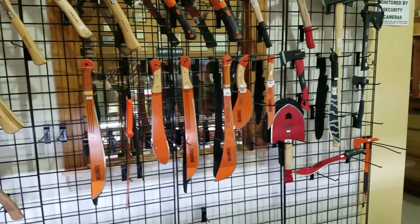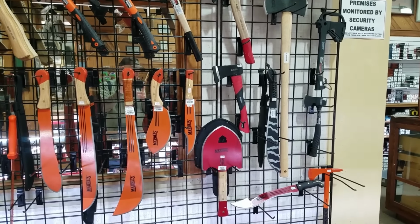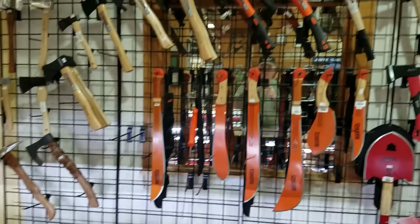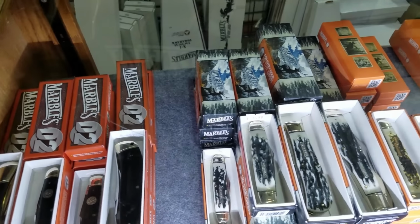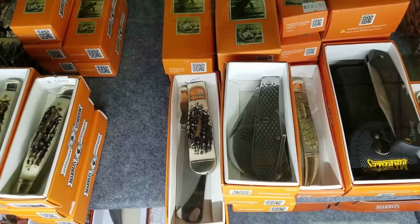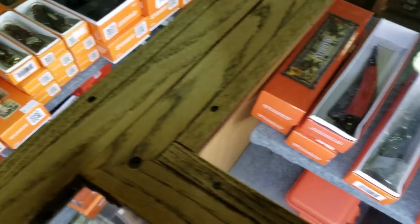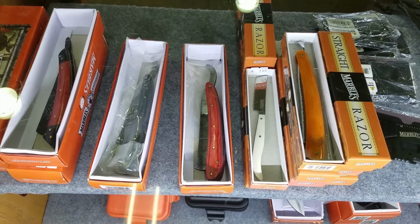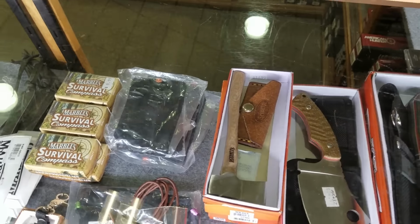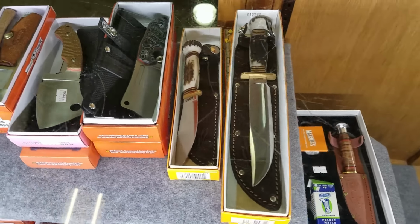Hatchets and machetes. And marble straight razors. I spent a bunch of money in here. I'll buy me one of them, cut my throat when the wife finds out how much I spent. There's a U.S. Mark Marbles Hawkbill. That's what you need. And straight razors. A mini machete. And mini machetes. That's nice. I like this guy. That's about my speed right there.